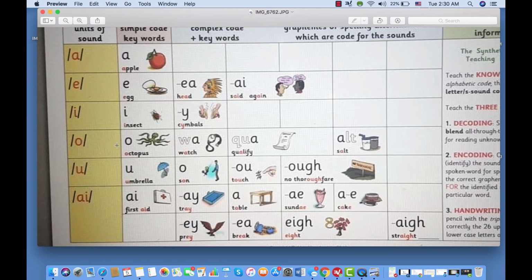So again, we have octopus, watch, qualify, and salt, as in alt, salt. Then we move on to a U, where we get umbrella. It sounds the same as the sound in sun, un. Same with touch, it's the same sound.